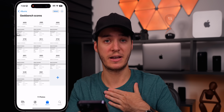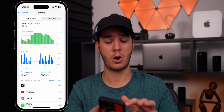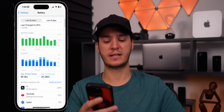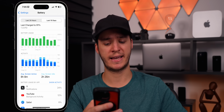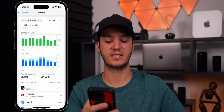And plus I've been using it throughout the week and I haven't noticed a difference in performance. And the same goes with battery life. Honestly, I've not been able to tell any difference in battery life here on my iPhone 14 Pro. So if we go over to my last 24 hours, can't really tell a big difference there. But if we go to the last 10 days, you can see we have a pretty consistent chart here when it comes to the battery usage and the activity. So obviously Tuesday right there is when I installed Beta 8. Everything to the left of that is going to be Beta 7.